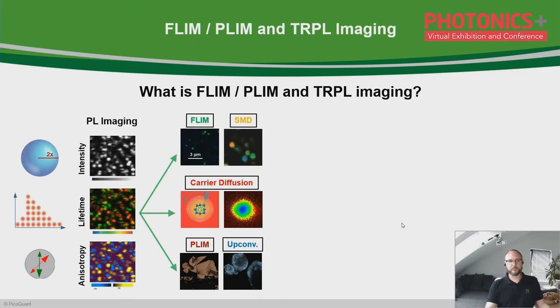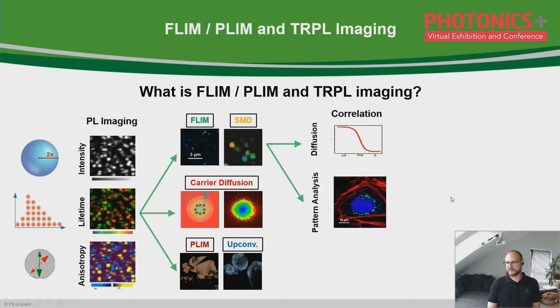So from a FLIM image, the next step is another technique. It's called correlation. So what you can do is follow the molecules within the confocal volume, for instance, diffusion coefficients of different molecules like biomolecules, proteins, or something like this. Or you can use it also for correlation measurements of single emitters. Are there already single emitters or not? And you need, of course, an analysis technique.